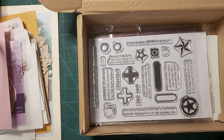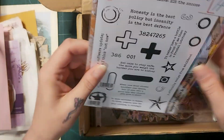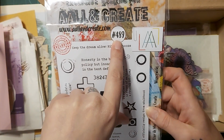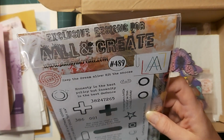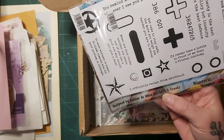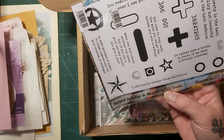Gorgeous, thank you. And then we have a stamp set, and it's an All and Create stamp set. The number is 489, and has it got a name? I'm not sure. Wisecracks, I think it's called.